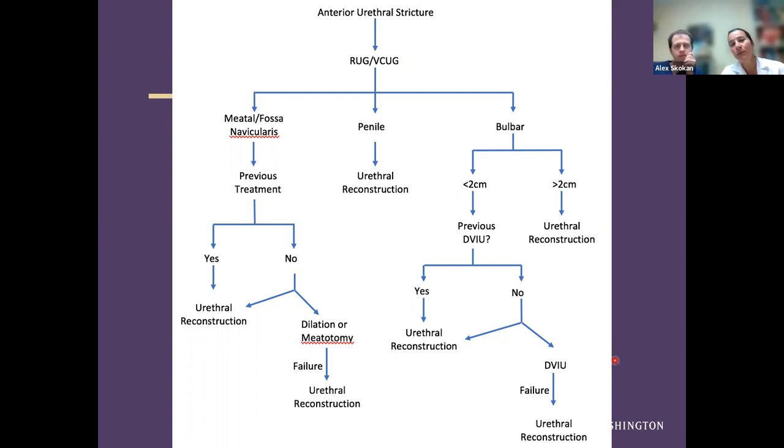And then the penile urethra, as we said, no dilation should be done. I think only in an emergency potentially you could dilate, but a DVIU, an incision into that area, is dangerous because the sponge around that urethra in the penis is very thin. So you could, by accident, incise and then go through the sponge and into the corpora and have major bleeding. So the penile urethra should be reconstructed.